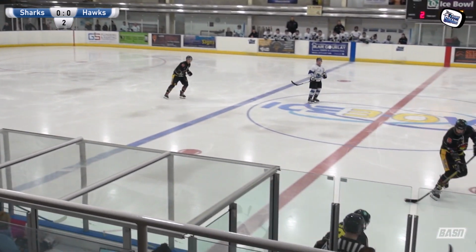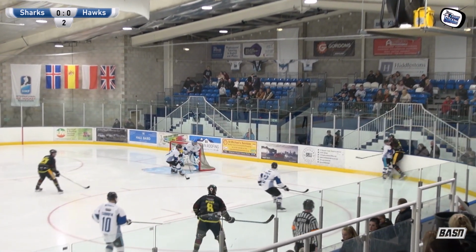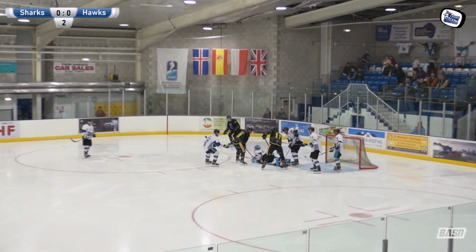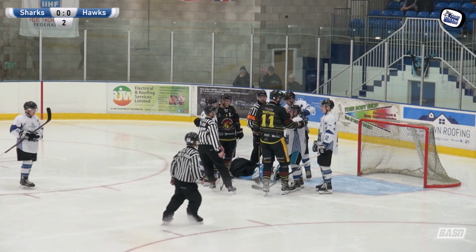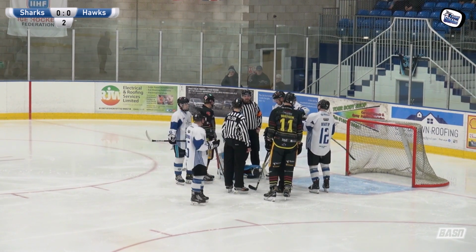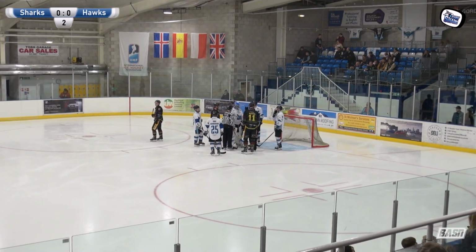And it's Davis on the right hand side. He flips a little pass in towards Watson. The big man plays that in the middle, backhanded shot, covered up by Hepburn. It's loose under his legs and there's a few folk having a wee word. I think it was fair to go for that. It didn't look like Hepburn had it under his head or anything like that. It looked like it was under his pads.